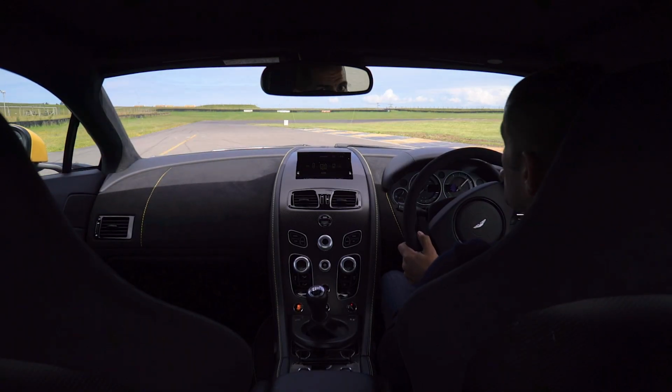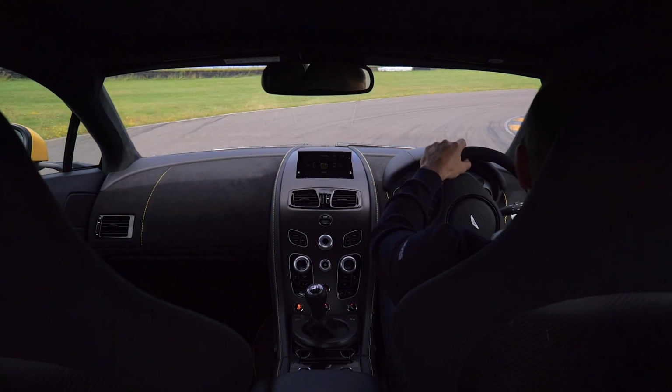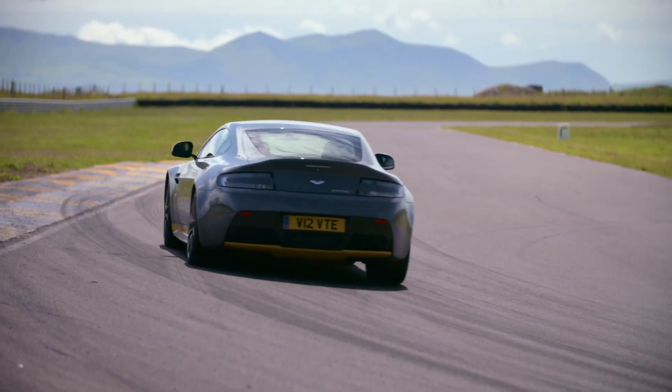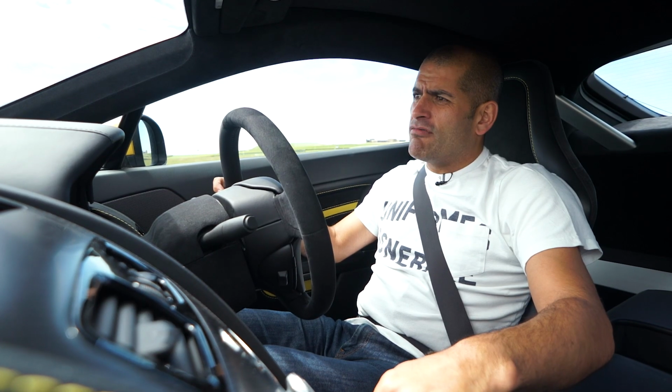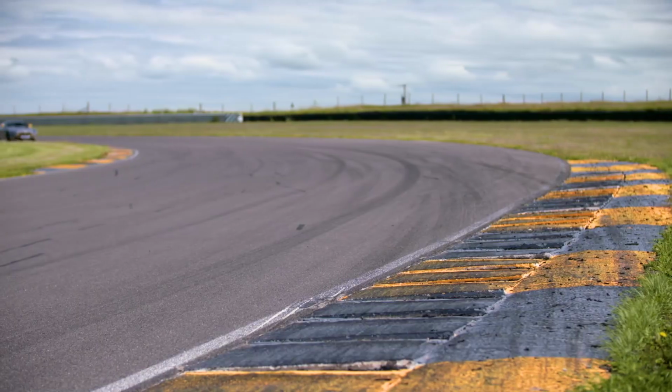So let's see what it's like, because these things are so fast you have to use them on circuit, don't you? This is the bottom hairpin at Anglesey, and watch this, 3rd gear, and I have to manage it on the way out because it wants to oversteer. That's how much torque there is. Engine revs out beautifully, gear shift feels intuitive round here. Front of the car, there's a bit of understeer.